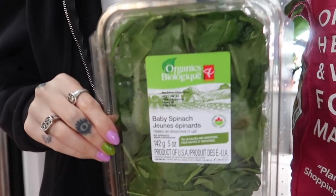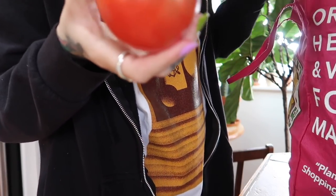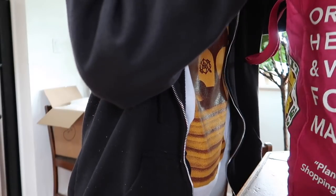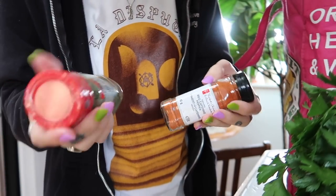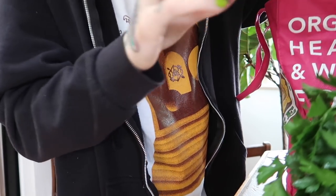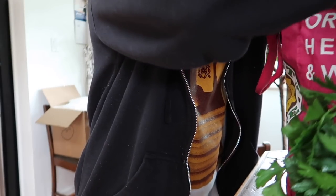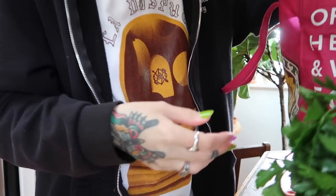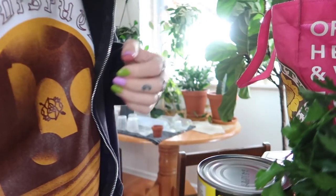Okay, first I got spinach. It's basically all produce. Tomatoes, limes. I got so many limes, I needed like four. Dill, because we're out of dill, and cayenne. I wanted to find these in the big bags, but I couldn't find any. Another lime. Jalapeno, another tomato. Yeah, this is not an exciting grocery haul. Diced tomatoes, and then I'll show you what's in here.